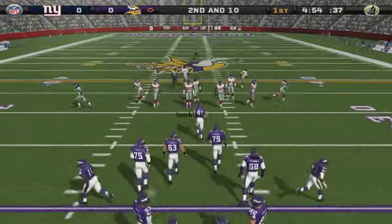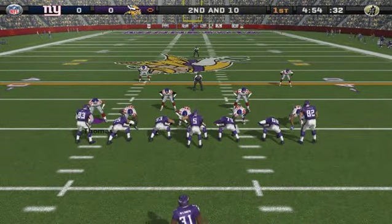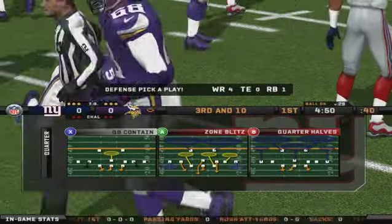On the play. 2nd and 10. Ball on the 29-yard line. Here we go. New York lines up in a 4-3. Under pressure, gets rid of it, gets his hand on it. And good pressure forced him to get rid of the pass early.